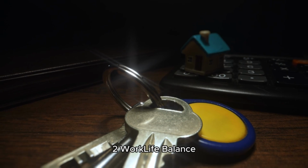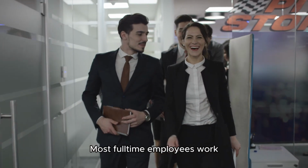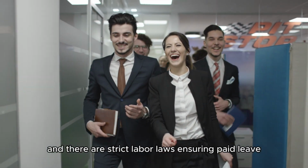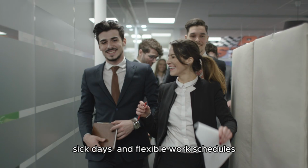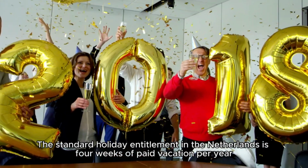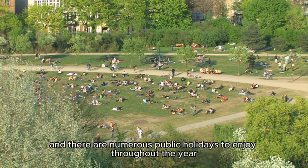2. Work-life balance. The Dutch are known for their work-life balance. Most full-time employees work 36 to 40 hours per week, and there are strict labor laws ensuring paid leave, sick days, and flexible work schedules. The standard holiday entitlement in the Netherlands is 4 weeks of paid vacation per year, and there are numerous public holidays to enjoy throughout the year.